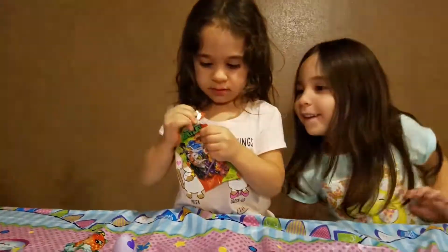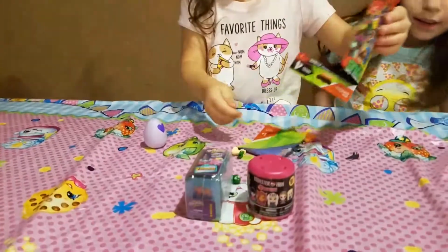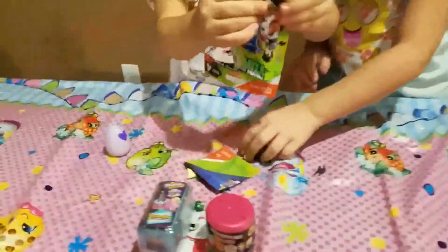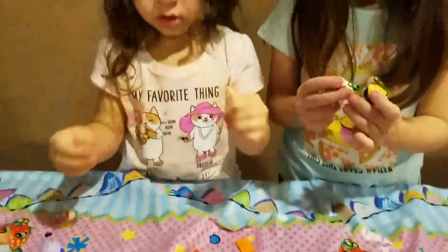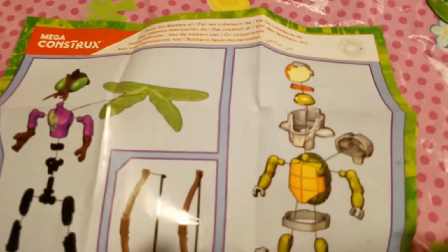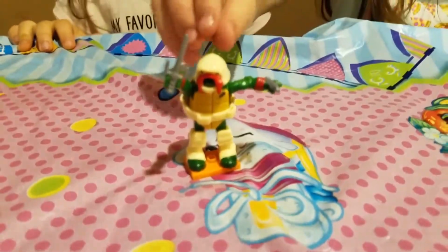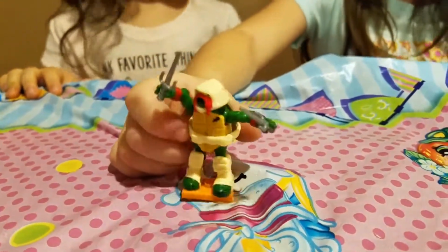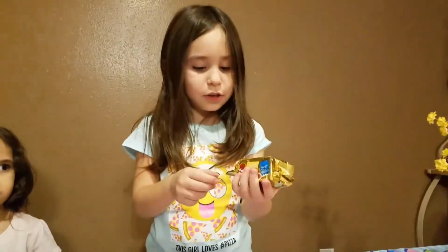All right, Lena's gonna open her Ninja Turtle surprise bag. I think you have to put these together. Yeah, so we'll put it together and show everyone. Lena doesn't know how to open it, so I'm gonna try. We're gonna put it together for her. Here are the directions to put them together, and I'm pretty sure we got this one right here with the red. And there's our little Ninja Turtle dude. Dance party. Do a dance party.